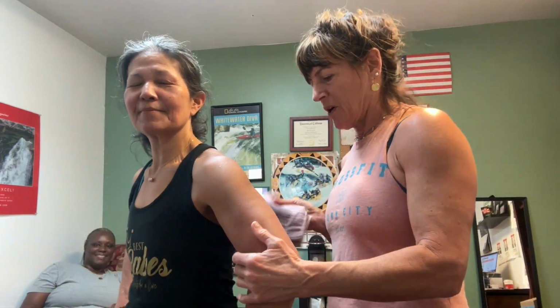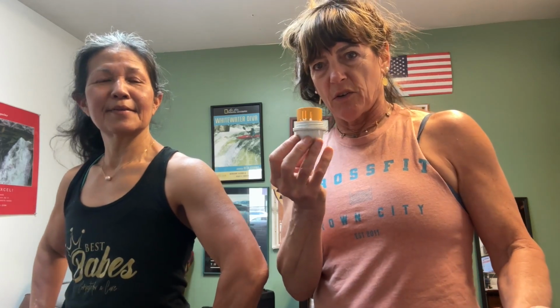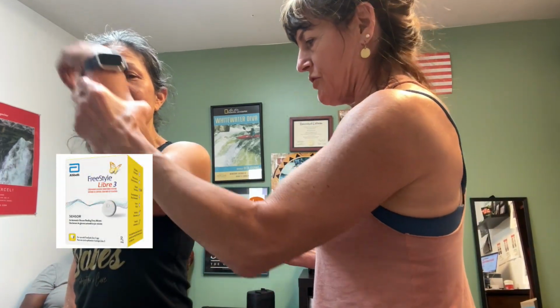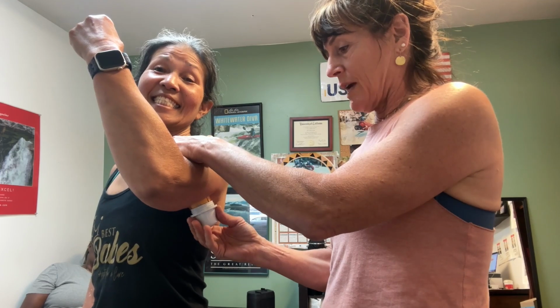All right, here we are. We are going to put on Joey's arm her continuous glucose monitor. This is what the continuous glucose monitor looks like. It's the Freestyle Libre 3. She brings her arm up like this. This is where the fat is. I cleaned it with alcohol. We press this, boom. Really, down. That's it? Are you serious? That was it? There's her continuous glucose monitor.